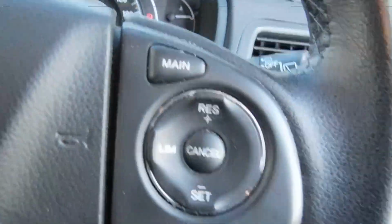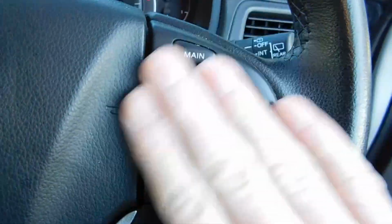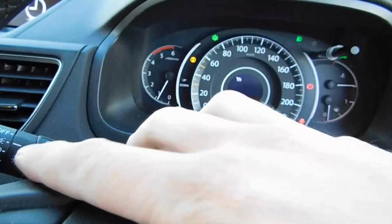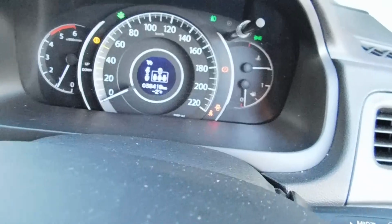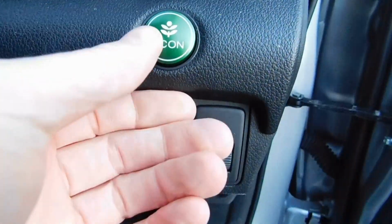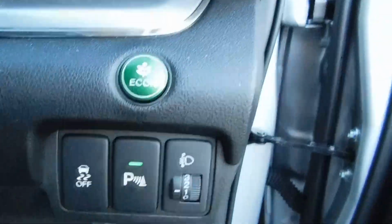Maps not available on it, unfortunately, but let's face it, most people use their phones now. Anyway, cruise control in through there. Wipers and lights, as we said, were automatic already. The car's covered just about 39,000 kilometres, -2 outside, wow. Econ function in through there then as well.